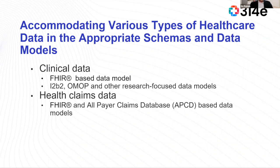So for the two most important types of data that you're going to be encountering, clinical and claims, we recommend using appropriate schemas and data models.